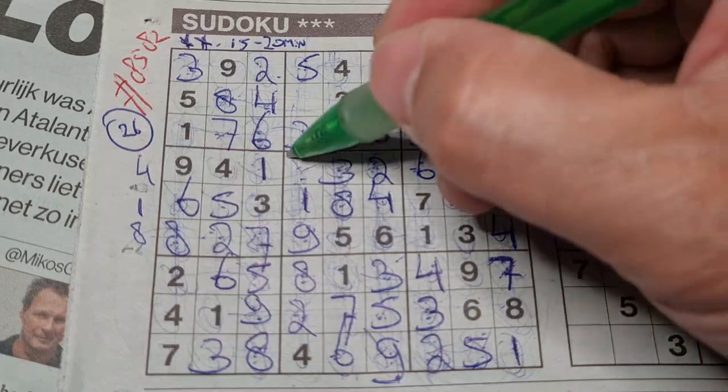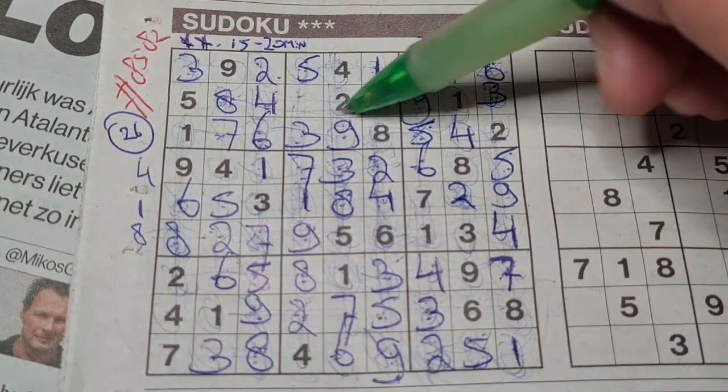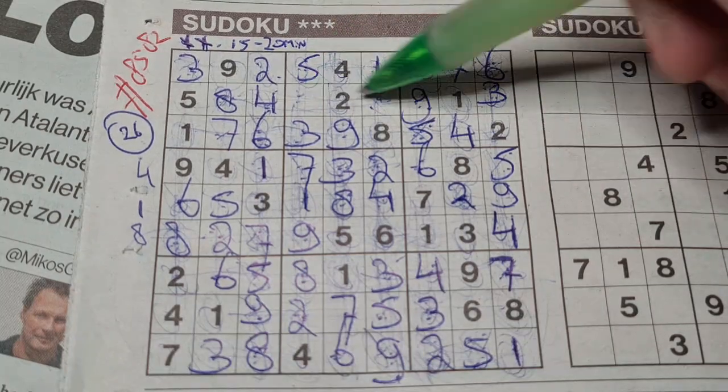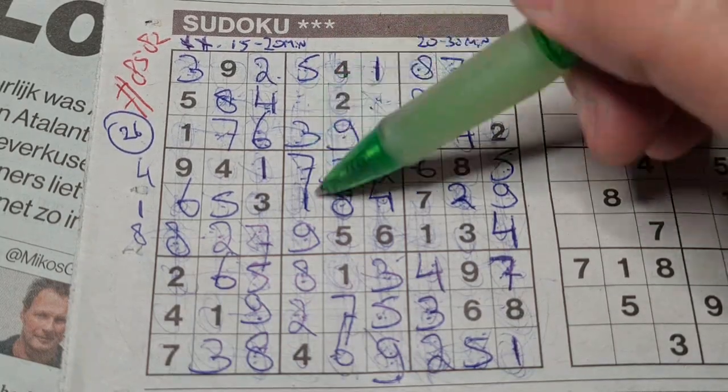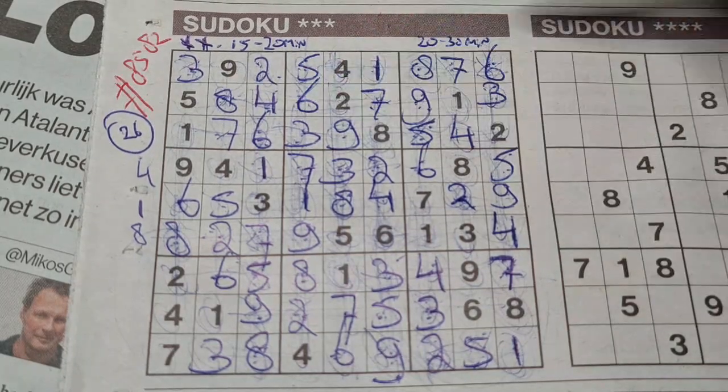One box left in this big square for number 1, 2, 3, 4, 5, 6. The 7 is missing. And the final two numbers in this big square, for numbers 1, 2, 3, 4, 5, the 6 is missing and the 7 is missing. 6 and the 7, 6 and the 7. We have a 7 in this column, no 7 there. 7 should be here, and a 6 goes there.